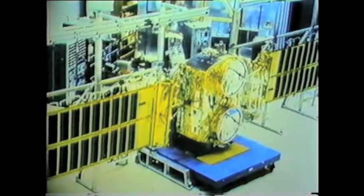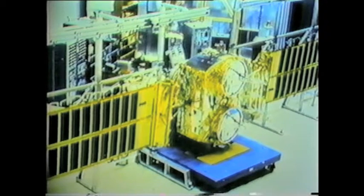Right. Here we see another Canadian satellite, Anik B. This is the Hermes satellite, an experimental satellite under construction at Spar. You can see the gold that you can see are the solar blankets. Oh, so we see them, the solar panels coming out. Right.